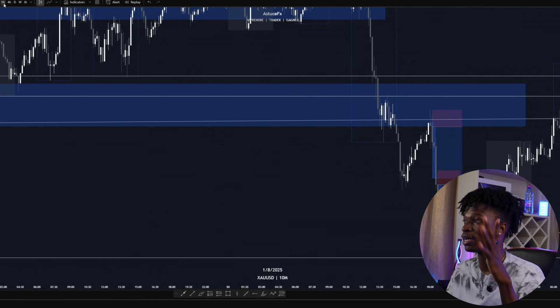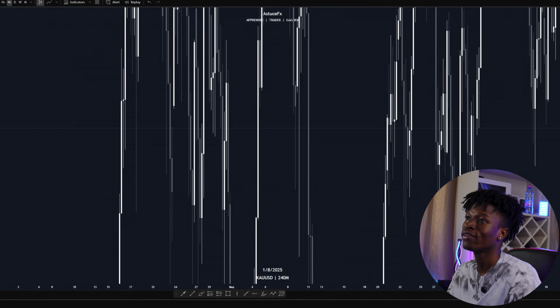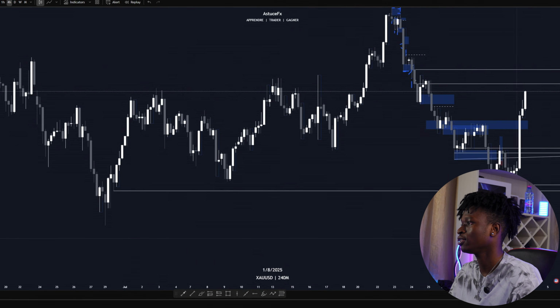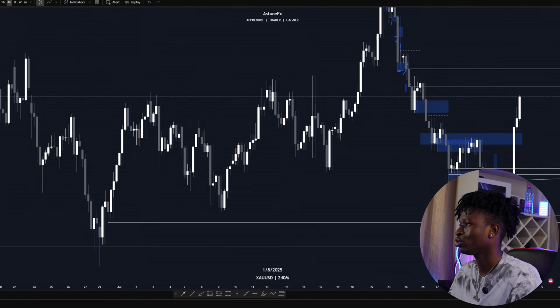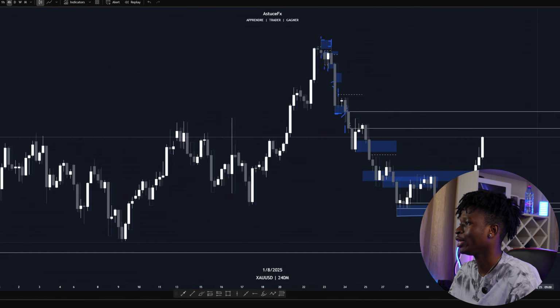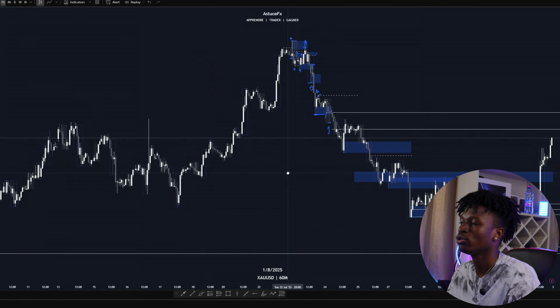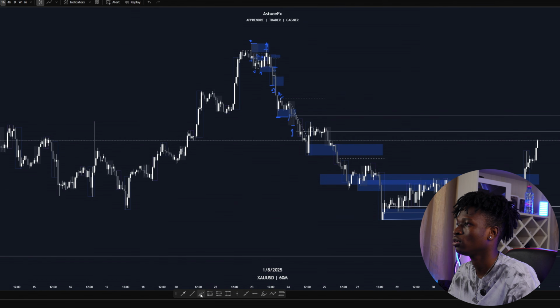So I'm going to break down exactly why I've taken them. The first thing is you have to understand the higher time frame. So in this case, let me go to the H4 and I'm going to show you guys something. When I come to the H4 here, I can clearly see that we've been bearish the whole week, right? So let me go to H1.